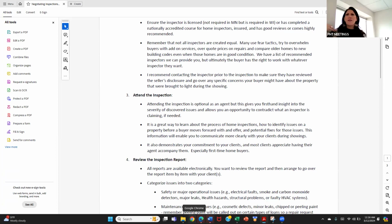But if you don't have any indication of scorching and things, it's important to sometimes bring those inspectors down into their zone and make sure that you're clarifying that. And don't be afraid to contradict an inspector right there if you need to. It's also a great way to learn about the process of home inspections and make sure you're really comfortable with the people that you're recommending.